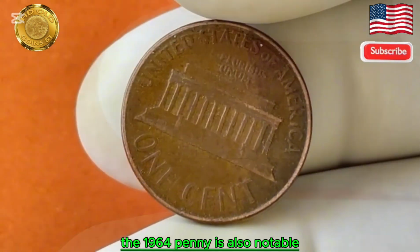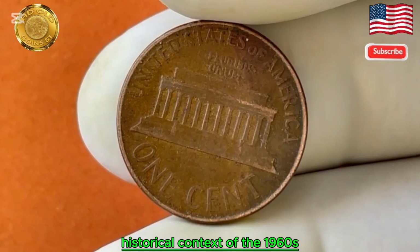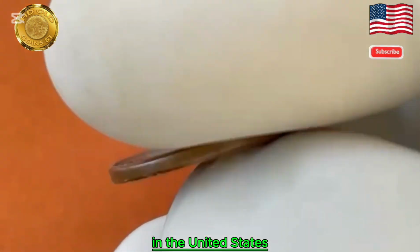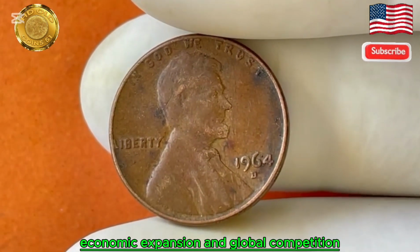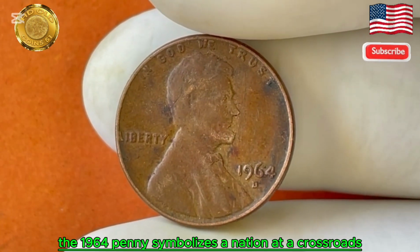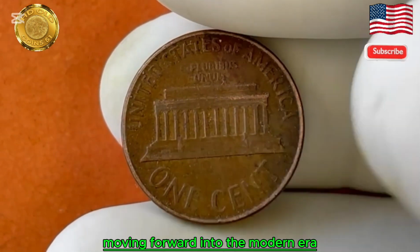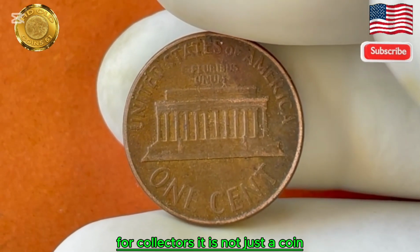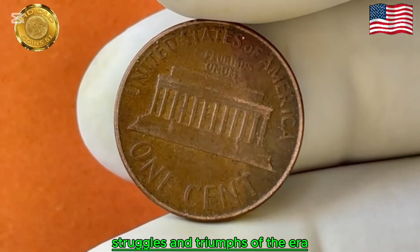The 1964 penny is also notable for its connection to the broader historical context of the 1960s. It was struck during a time of tremendous change in the United States, when the country was grappling with issues of civil rights, economic expansion, and global competition. In many ways, the 1964 penny symbolizes a nation at a crossroads, moving forward into the modern era while still holding on to its traditions. For collectors, it is not just a coin, but a tangible piece of history that reflects the values, struggles, and triumphs of the era.